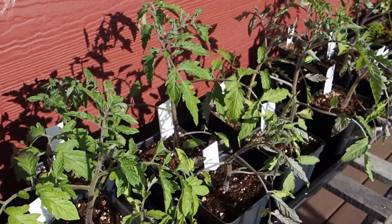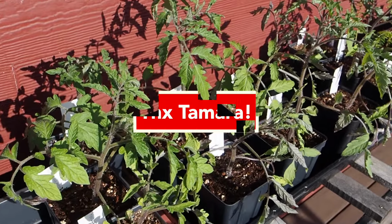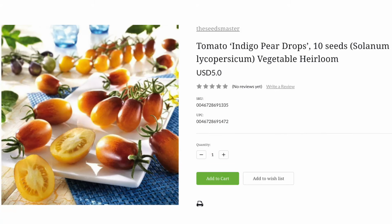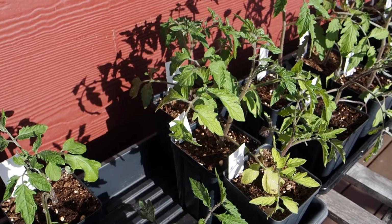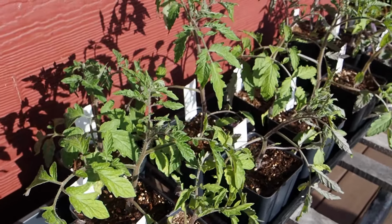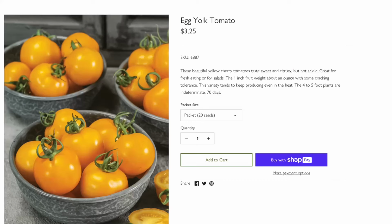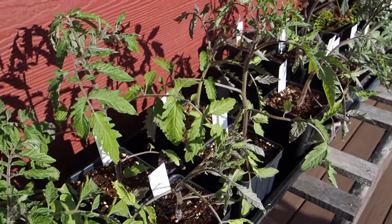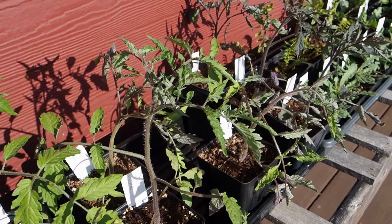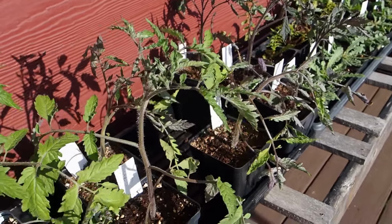But I did go to a local friend here that was also selling tomatoes and picked up an Indigo Pear Drop tomato, which I was really looking forward to growing. And then another one that sold out pretty quickly is the Perfection in Pink, which is a pretty unique variety. I don't think it's very popular or well known, as well as Egg Yolk. So those 3 were the quickest to sell out. And Egg Yolk is another one that's kind of rare and probably no one has ever heard of. But I did manage to save 1 of each of those for my garden.